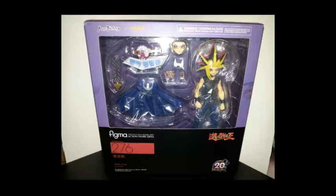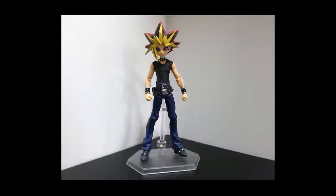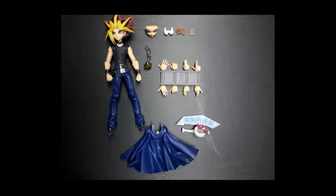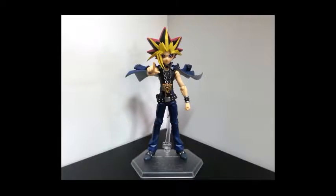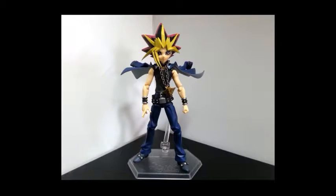He's not very tall, he's actually quite small in size, but the detailing in him is quite beautiful. Every single part of him seems to have been made absolutely gorgeously. He comes with various sets of hands, 5 sets of hands, sorry, and he has 2 different facial expressions with his 3 separate sets of eyes. He comes with his Millennium Puzzle on a chain for his neck, as well as a jacket which is detachable. Like I say, he's not the biggest of the figures that I have, but that doesn't matter because I think he's actually one of the best that I do have.